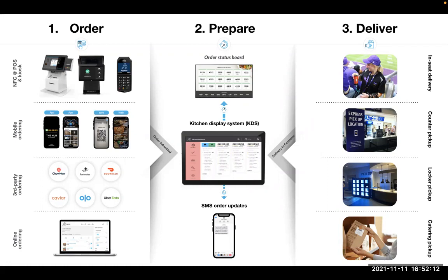Moving down, you're going to see a variety of ways in which mobile could be accepted. It could be a true native app, like a team app or a district app. It could be a web delivered solution. And it can also introduce, most recently, third-party ordering solutions like Uber Eats.